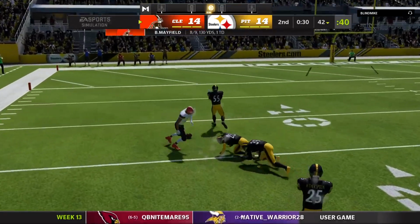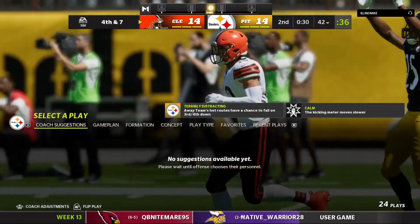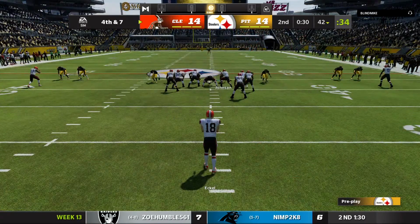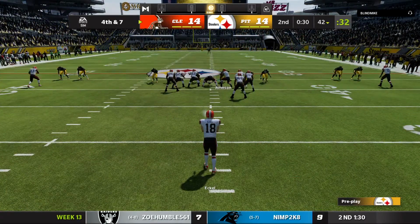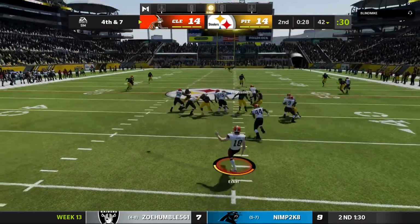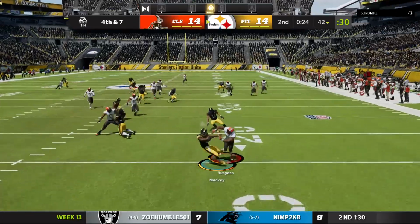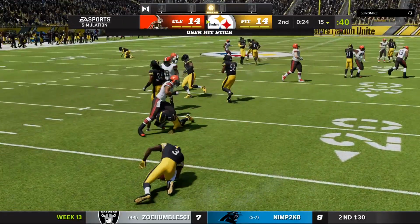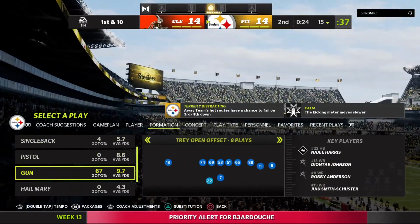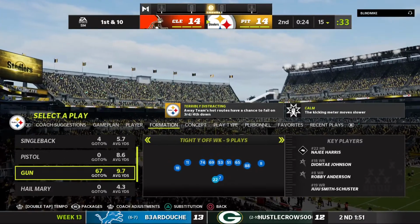Now a shot taken on 3rd down, but it's going to wind up incomplete. And I think they'd be well served to take that type of a physical approach against him the rest of the game. He's had his way so far, but on that last one, that worked quite well for the defense. So they're forced to punt on fourth as this one's away. It'll be a 39-yard punt, no return. And the Steelers are going to take over 1st and 10 deep in their own territory.